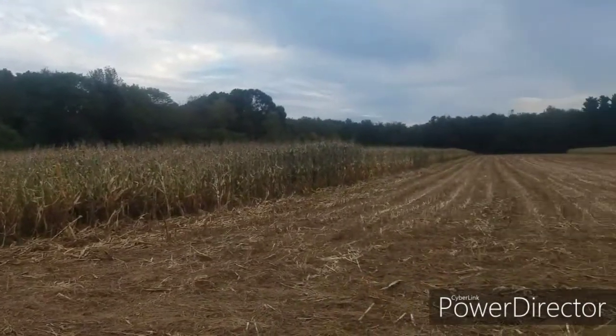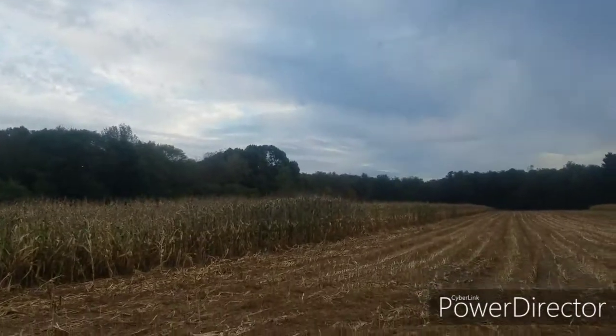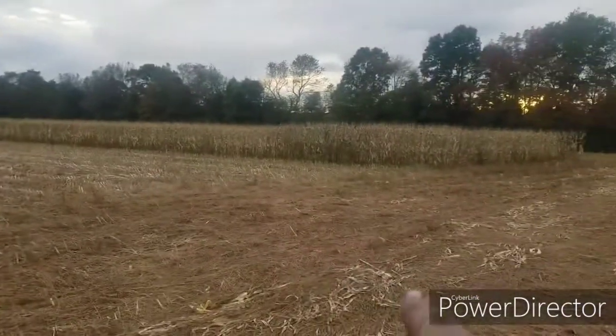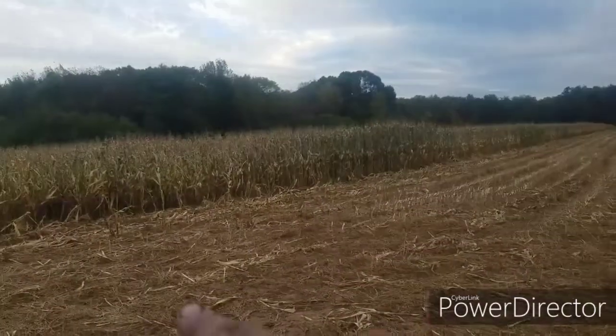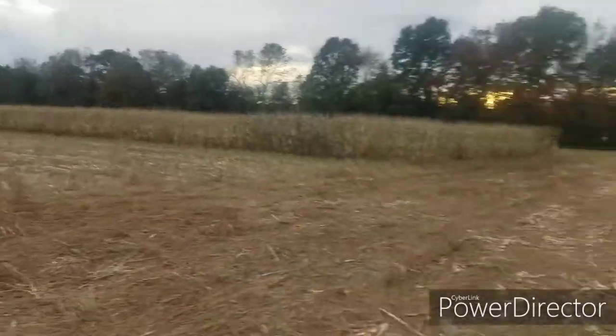And well, they're calling for a frost Monday, I think. And we ended up getting a frost then 2 days ago. So this side's really dry. This is wet ground, still green. This is Master's Choice corn. But it's been doing pretty well.